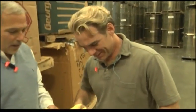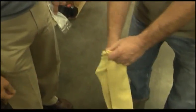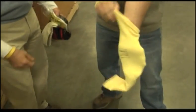So let's get you geared up. Put your sleeves on here. These sleeves? These aren't socks? No, those are Kevlar-lined sleeves, so that you don't cut yourself on the plastic. I cut myself on the plow, all right? All right.